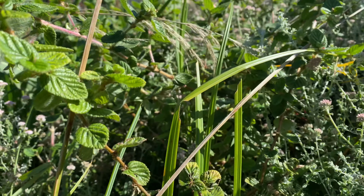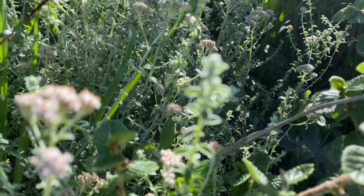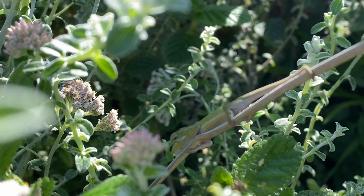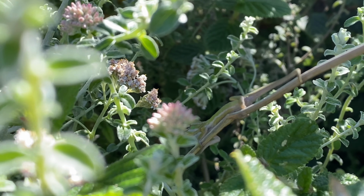Just to give you an idea of this habitat that I just spotted this chameleon in. He's right at the bottom there, you can see. This is the Cape Dwarf chameleon. This is a tiny newborn. I'm going to grab the stick that he's on and get a better look at him.